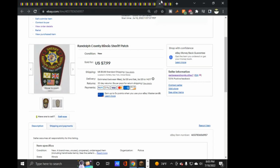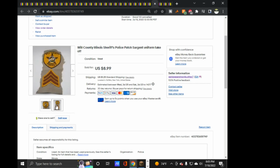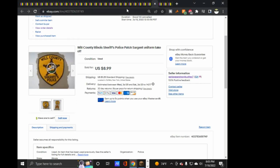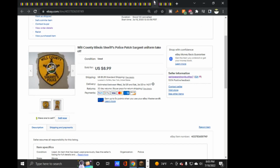Next is these two sold together. This Randolph County, Illinois, and this Will County, Illinois. As you can see, this one's a sergeant's uniform takeoff. As you can see, the uniform is still on it. Sold that for $8.99, and then this Randolph County sold for $7.99. These sold practically instantly. I'd say within the hour of me listing them.